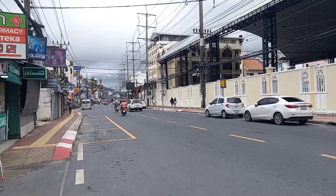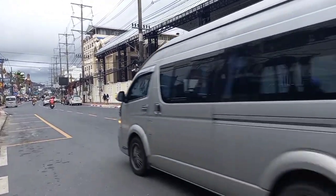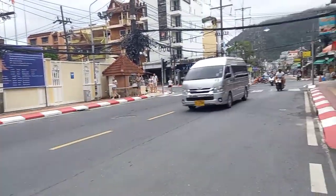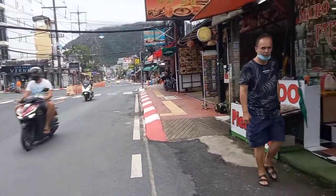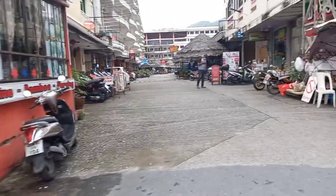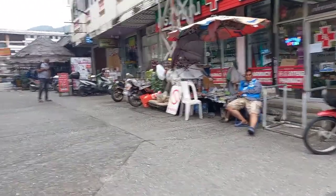Hi, this is Patong, Phuket, Thailand. This is Ratuket Road right here. And then over there is Sawari Rak Road. And then Sai Nam Yen Road over there. So now we're going to come in here and try some food from my fan restaurant here.